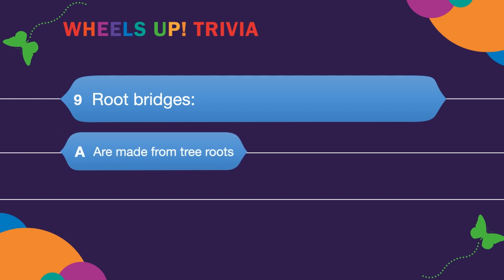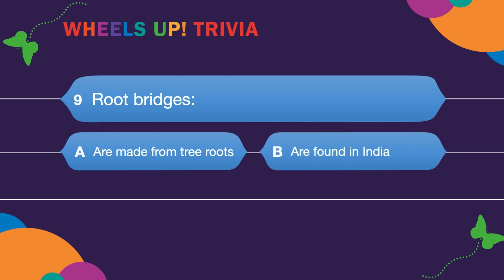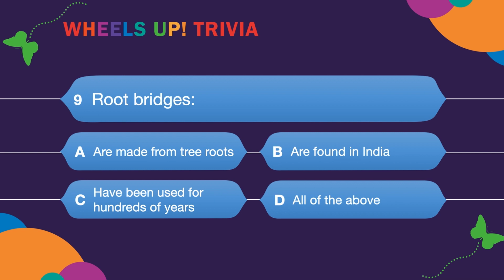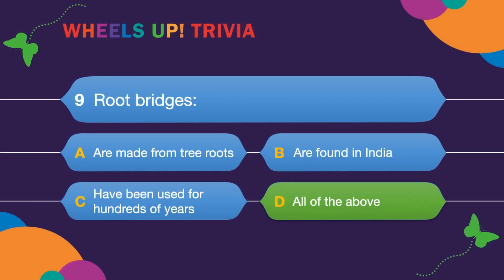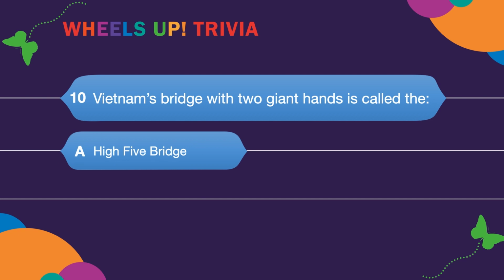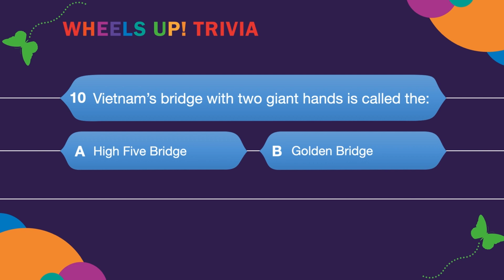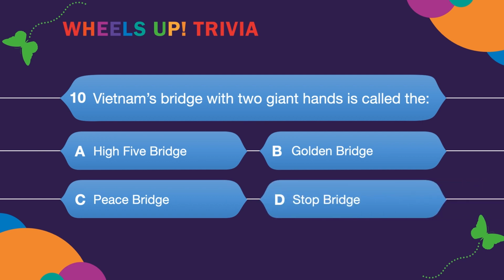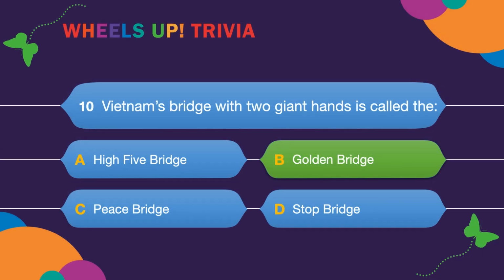Question 9. Root bridges A. Are made from tree roots, B. Are found in India, C. Have been used for hundreds of years, or D. All of the above. How cool do root bridges sound? And our final question, number 10. Vietnam's bridge with two giant hands is called the A. High Five Bridge, B. Golden Bridge, C. Peace Bridge, or D. Stop Bridge. The Golden Bridge! Great job!